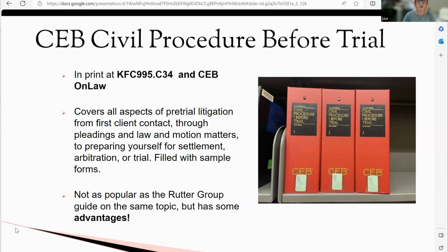Yeah, so the Alameda County Law Library wrote a blog post, and I was really intrigued after reading it because they talked about some of the advantages of this set. So, of course, these sets have a lot of similarities. They both cover all aspects of pretrial litigation in a chronological order, the way that they're organized. And certainly both of them have a lot of excellent material and forms. But I would argue that this one is not, at least in our library, as popular as the Rudder Group, but has some advantages. So the next slide, please.